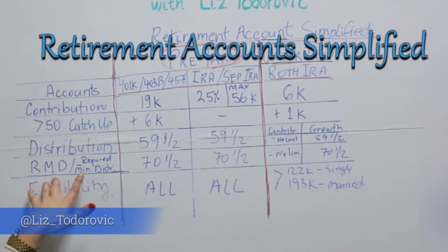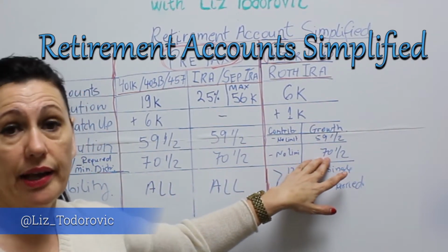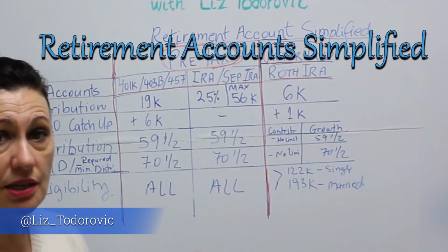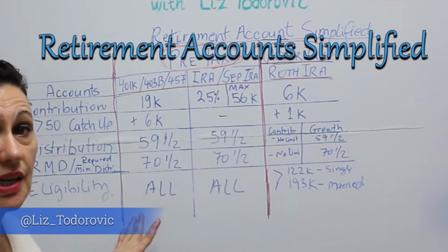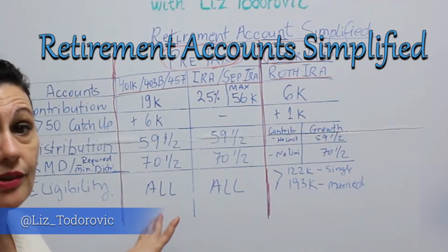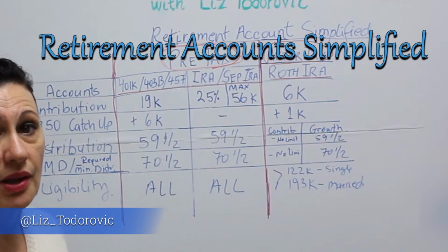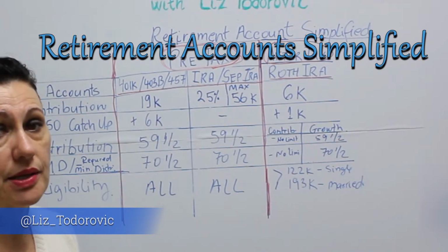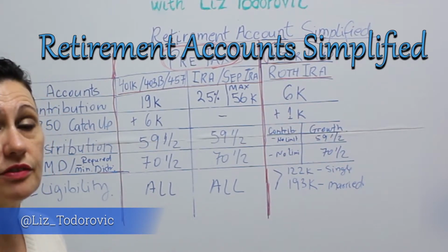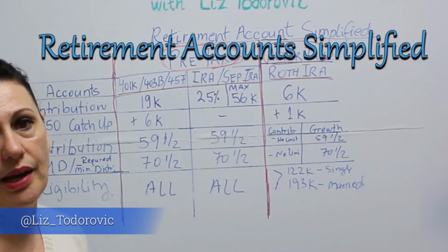RMD, or required minimum distribution, that's 70 and a half. And that's again the same way as all of them, you guys. So if you're over 59 and a half, you can start taking money out. But if you haven't taken anything and you're coming up to 70 and a half, you have to take your money out. Otherwise, the government will tax you up to 50% and will take a lot more out of that money than you would otherwise pay. So please keep in mind, if you're 70 and a half and you have a retirement account and you haven't taken all your money out, you have to start taking money out.